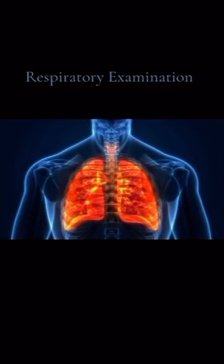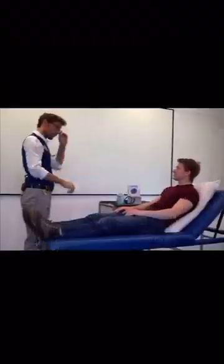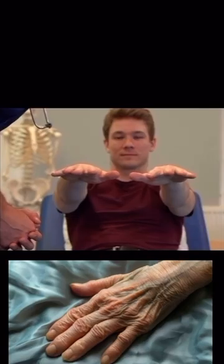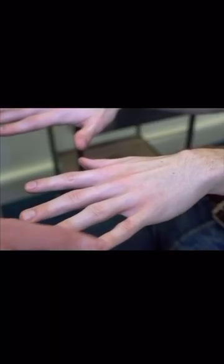Respiratory examination. Inspection. Observe the hands looking for any signs of cyanosis, tar staining that may indicate smoking, or any skin changes, such as bruising or thinning of the skin, which can be associated with long-term steroid use.